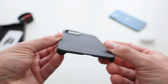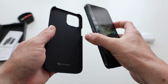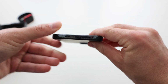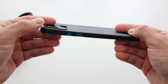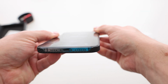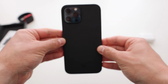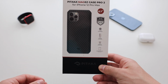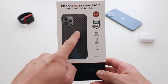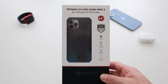This is the very simplest and very thin case. And if I grab my iPhone 12 Pro Max, click, and here it is. Very thin, very elegant, minimalistic case for your iPhone. As I said, if you're looking for real military protection, there is the Pitaka MagEZ Case Pro 2 for iPhone 12 Pro Max.